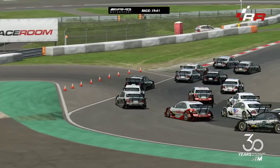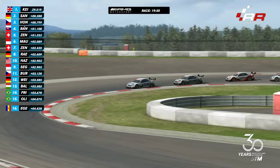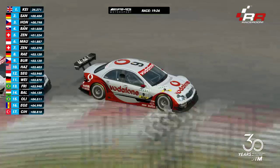And oh, that's really, really wide there from Keithley on exit. Might allow Santos in. No, but tell you who is going to be let in. It's Jaroslav Honzik, who throws his way up the inside of the Mercedes Arena. Santos, though, around the outside, better traction, keeps position for now.